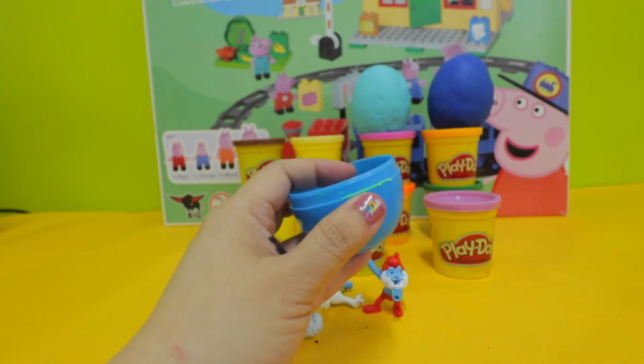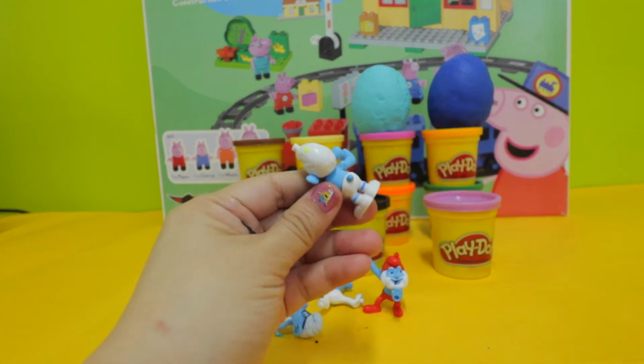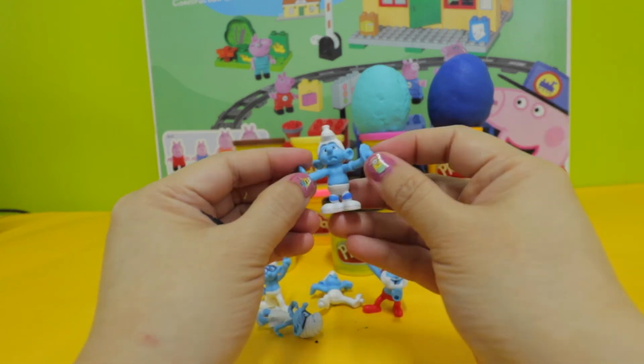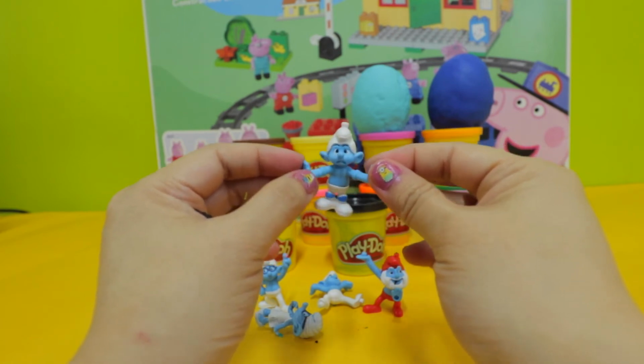Opening up. Let's see what we have here. Oh, another Smurf. Cute one. Hello.